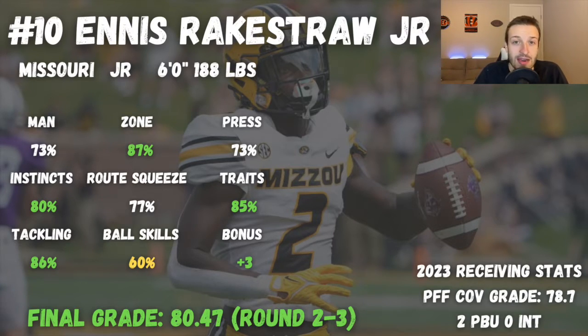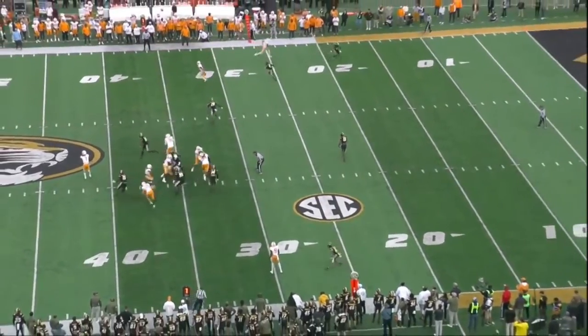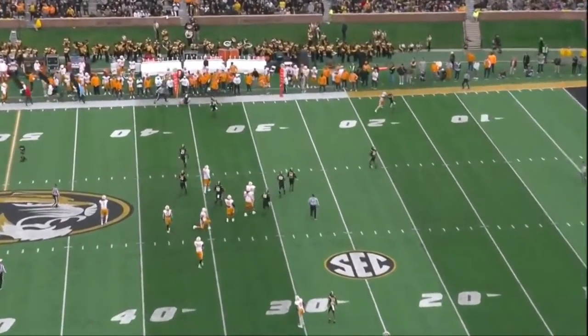One of the main traits that I look at here is route squeeze. I have it in the middle of the screen. Essentially, route squeeze is your ability to come up after the wide receiver makes a break, your ability to react quickly and shorten that separation as quickly as possible. I think it's one of the most important traits of playing the cornerback position, and I think Rakestraw does it at a decent level right now.